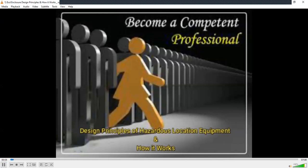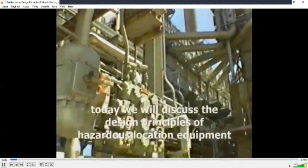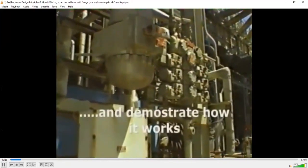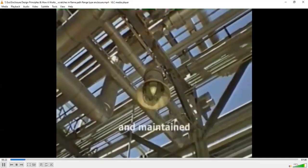Welcome our competent engineer. Today, we will discuss the design principles of hazardous location equipment and demonstrate how it works. We will then review what needs to be done to ensure the equipment is properly installed and maintained.